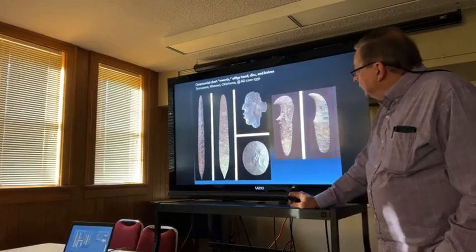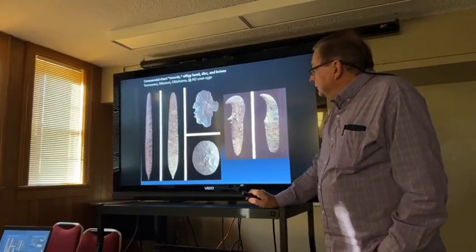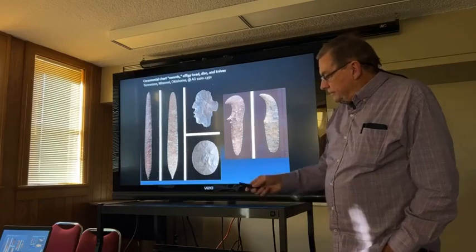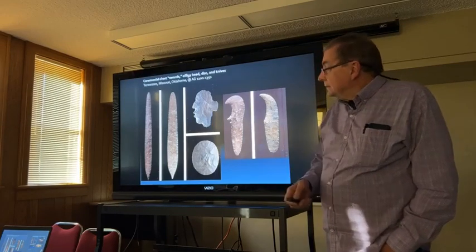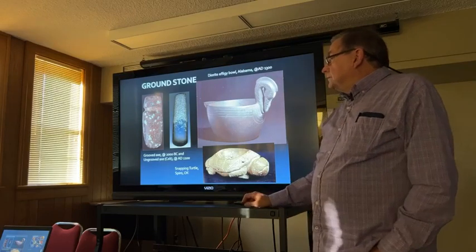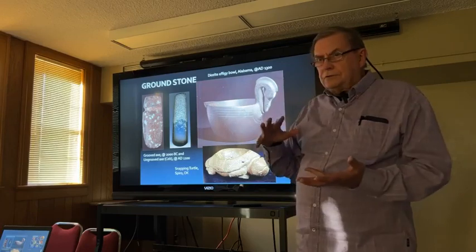came out of Missouri. And some of these knives from the Spiro site in Oklahoma. But again, some exquisite chipping in a lot of these artifacts. Then we have the other technology. We had chipstone, now we're looking at groundstone.